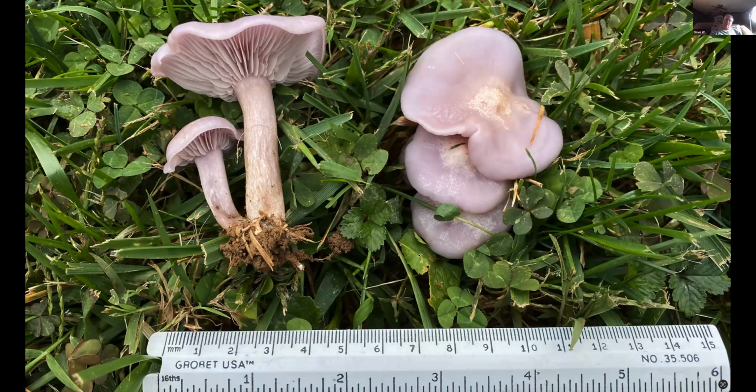I don't. Lepista tarda. Lepista tarda. Or Lepista sordida. I mean, one of them is a European name. I forget which. I think tarda is the North American name. Okay. Yeah, it looks like a little blewit with gills that are a little bit more widely spaced. And I think they grow from dying grass roots or something, because they grow on lawns usually. I found it on my lawn a couple of times. And you get a blewit-like spore print, a pale pink, fleshy pinkish kind of print color.